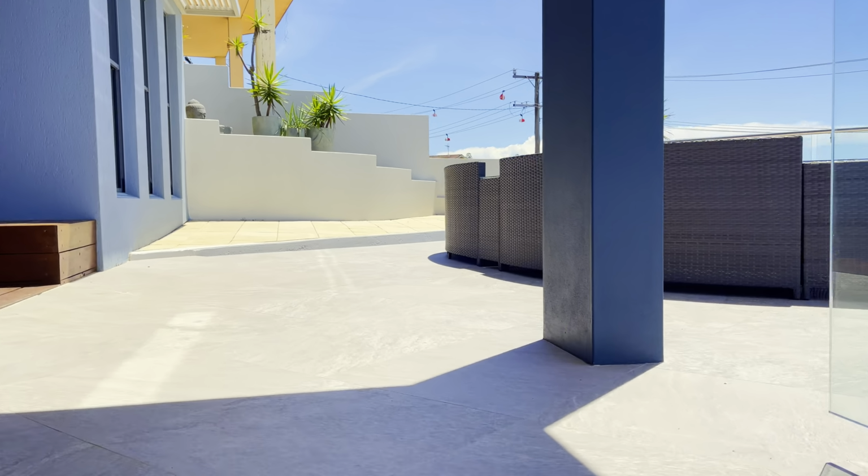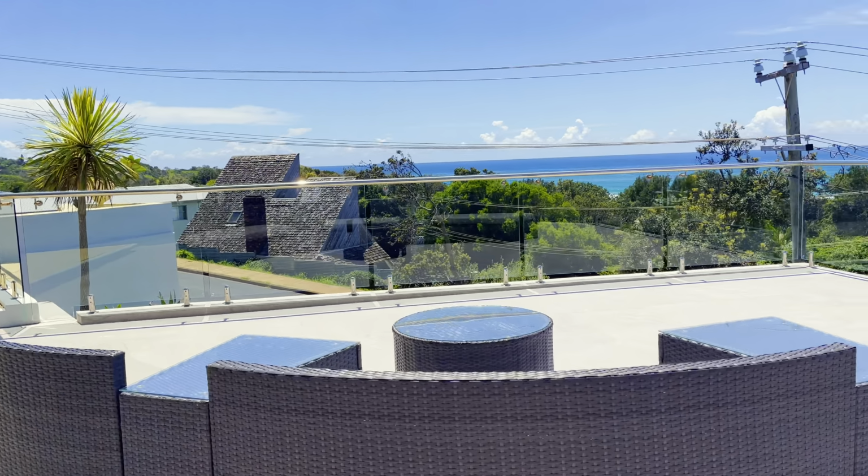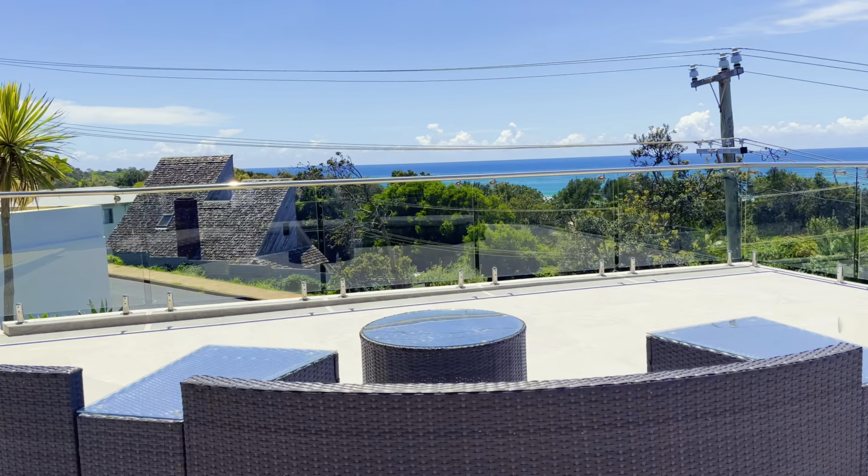So this is level 1, strata. You've got this lounge area sitting here. It's got the commanding ocean view over Lighthouse Beach. This house has 4 levels, starting from the ground level as a garage, then levels 1, 2 and 3, and it's a 5-bedroom house.